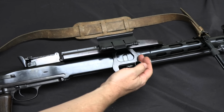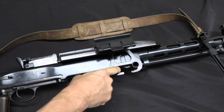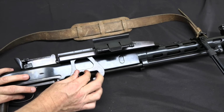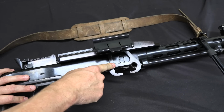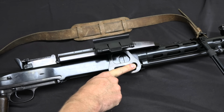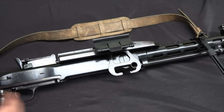And when the bolt handle comes back, when it fires, you can see that it's going to grab this hook and it's going to pull this slide back to here. When you pull the trigger again and it goes forward, it grabs the front of this slide. So the feed mechanism is actuated by the bolt handle. It's a kludge. In concept, this is pretty clunky, but darned if it doesn't actually work.